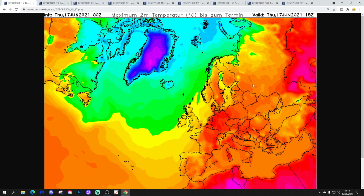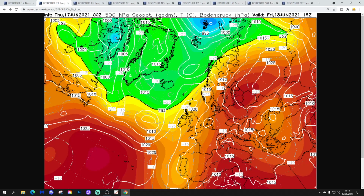The far eastern side of Europe is a little bit cooler. Most parts of the Med looking hot, well into 30 Celsius through there. And just becoming a little bit cooler for Norway, Ireland and into the UK. Just seeing the temperature beginning to ease down a little bit there.